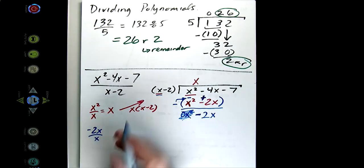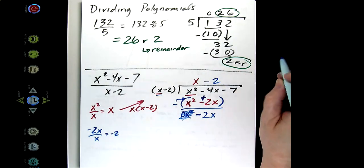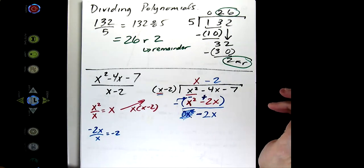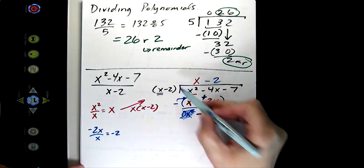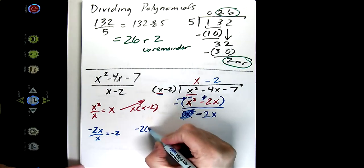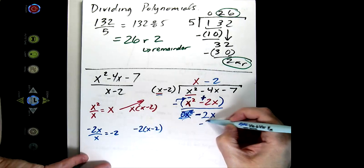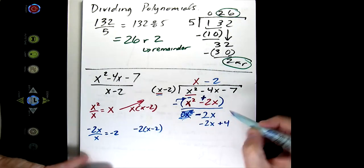Here the x's cancel and I get negative 2. So that'll be what goes on top. And I take the negative 2 and I multiply it by the x minus 2 that's out front. And that becomes negative 2x. And the negative 2 times negative 2 is positive 4.